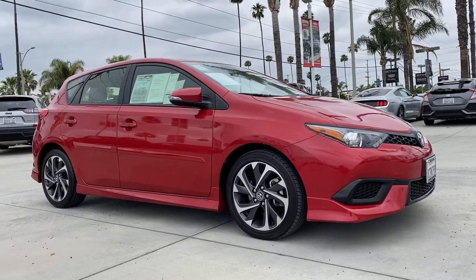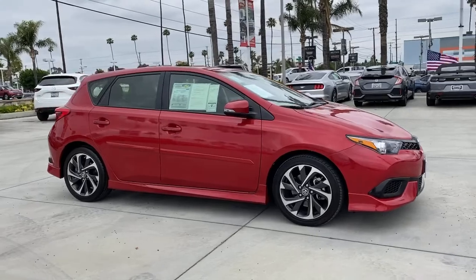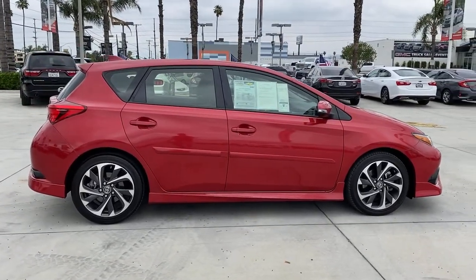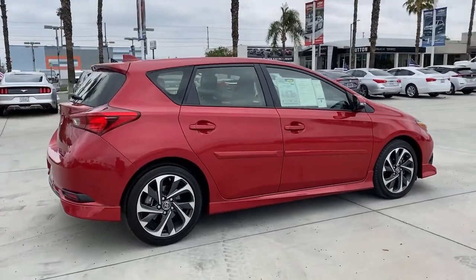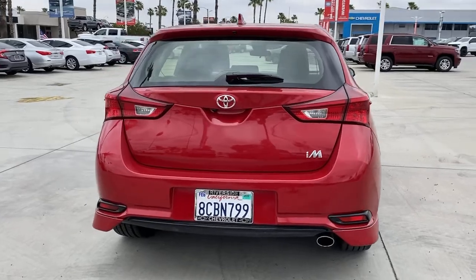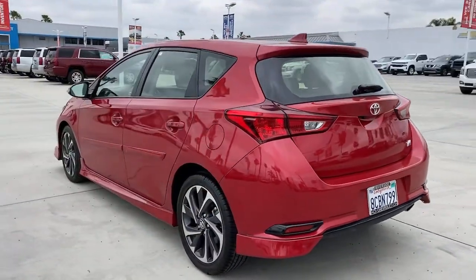Here is a wonderful 2018 Toyota Corolla iM. With less than 5,000 miles on the odometer, this vehicle stands out from the rest. Now is the perfect time to start a fresh new chapter in your traveling life. Take a closer look at this vehicle. Its design and features represent an outstanding value.